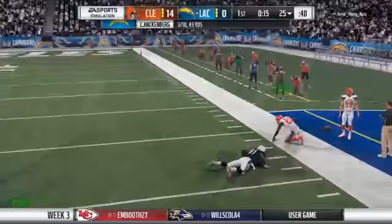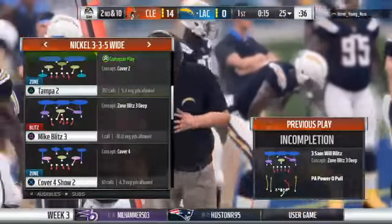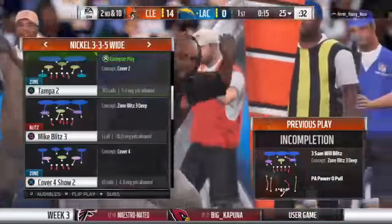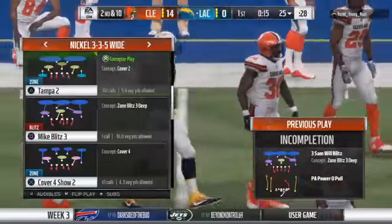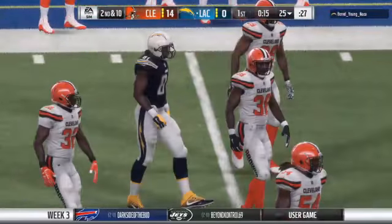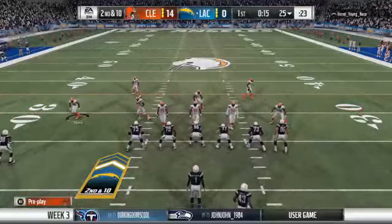And it drops down incomplete. Thought he might have had it. Instead, 2nd down. This team is not going to make it easy for you. They're a physical group, and we just saw it there on that play. They came in, made the contact, just as he's trying to haul it in. Offense looking to avoid a 3rd and long. It's 2nd and 10. Here we go.